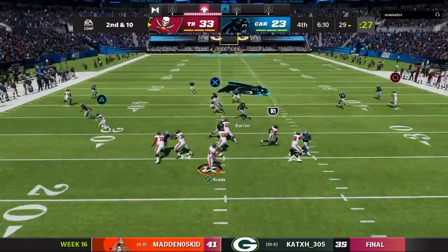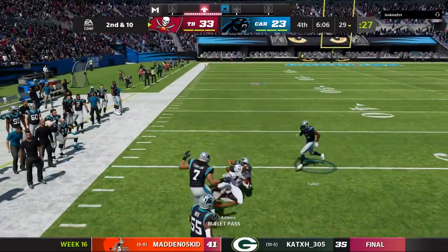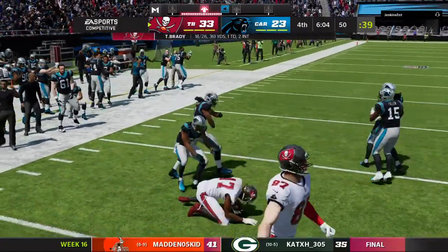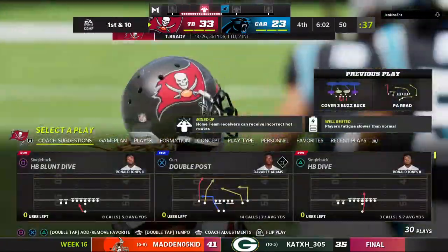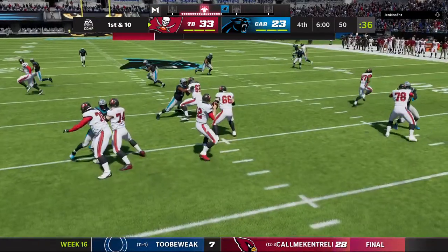Now Brady on the bootleg. Looking left side, and he's got a man. That's Adams. And he's brought down after a very nice gain. A gain there of 21 yards.